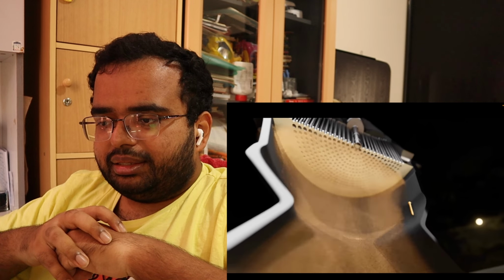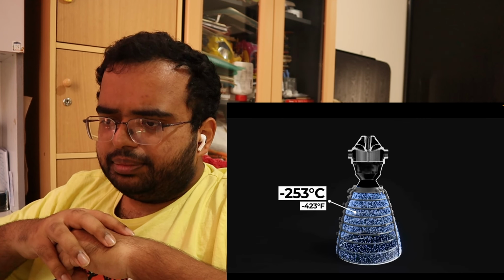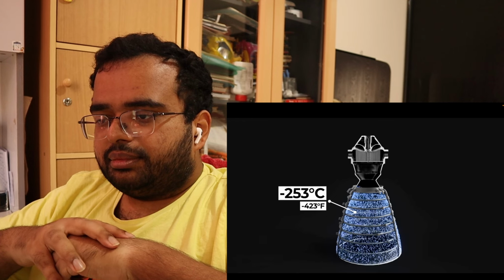In the blink of an eye, it bounced off the chamber walls and punctured a hole in the delicate engine nozzle. This part of the engine is made up of over 1,000 thin tubes, which circulate the ultra-cold liquid hydrogen to stop the nozzle from melting. From here, the hydrogen makes its way into the combustion chamber, where it ignites and produces thrust.